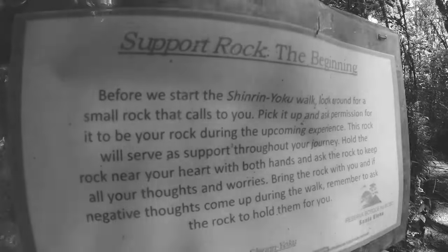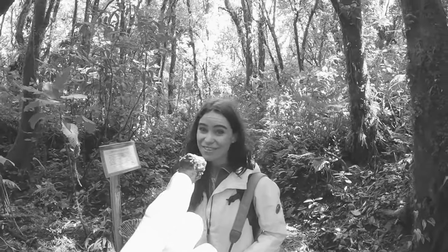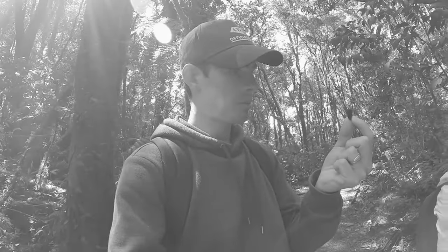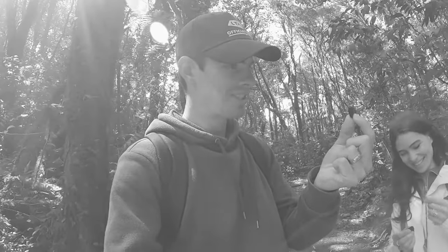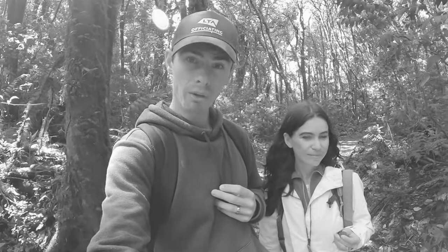Okay, so the first challenge is to find a rock that calls to us, and that's going to serve as our support throughout the experience. Found my rock. I can't even find one. Found my rock as well, by the way. I would like to ask your permission for you to be my rock during this journey, and if any negative thoughts come up during the walk, the rock will hold on to them for me.